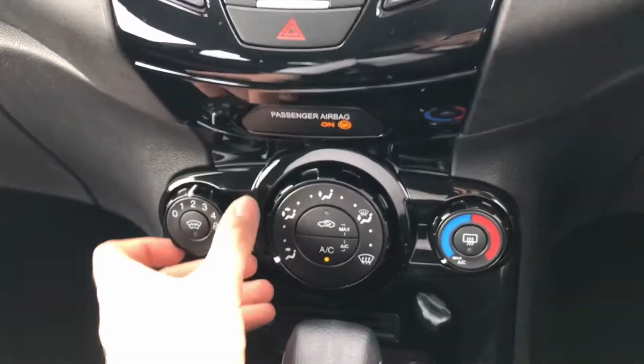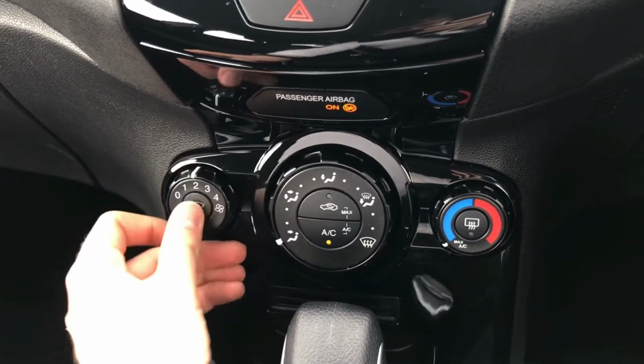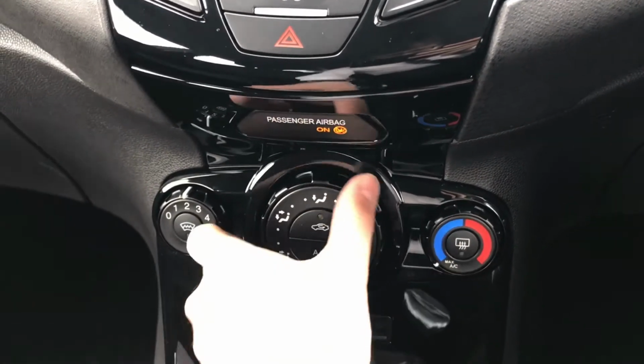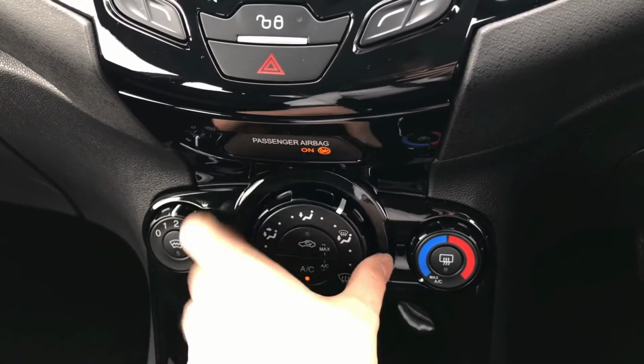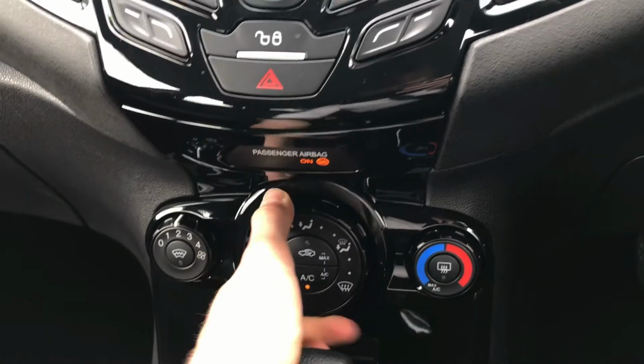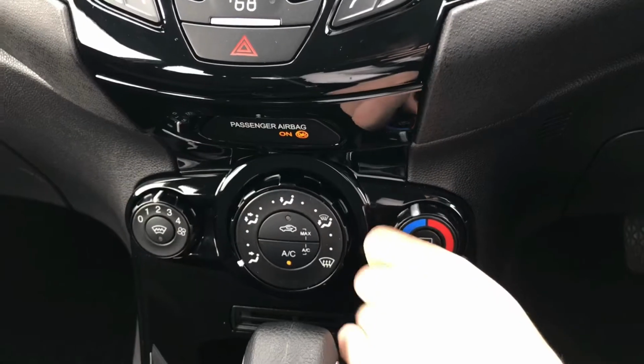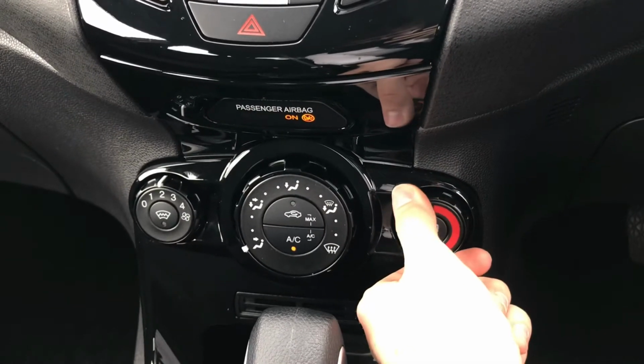Now below this you have your air conditioning, you have your fan speed to the left, and you do have front and rear heated windscreens, which is ideal for winter, allowing you to quickly defrost and get on the go. And here in the centre you have your adjustments for the direction of airflow, and to the right your temperature.